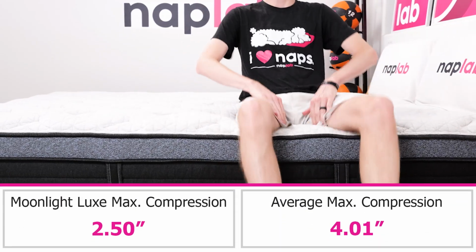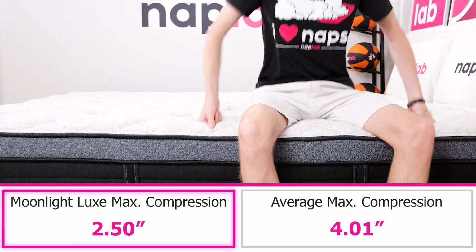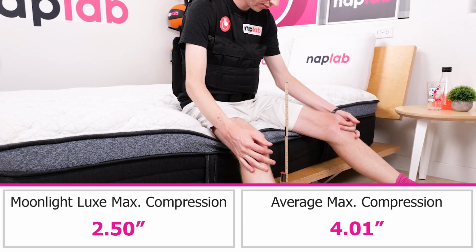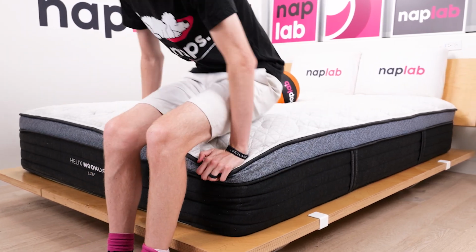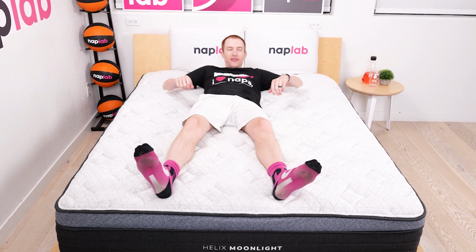In our sitting edge support test, we measured a sitting sinkage compression of 2.50 inches. This is 1.51 inches less sitting sinkage than the average of 4.01 inches based on all of our tests to date. The sitting edge support feels incredibly robust and solid. Edge support while lying is equally as impressive. While lying directly on the edge of the mattress, I felt the support was outstanding in all sleeping positions.